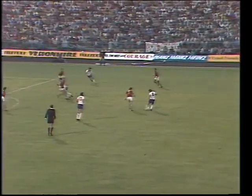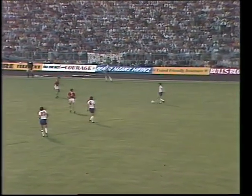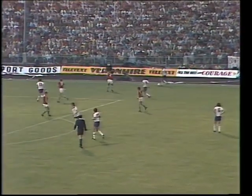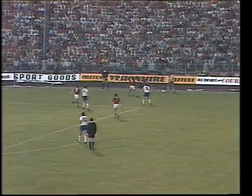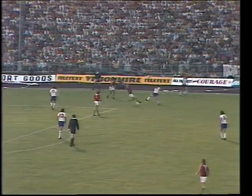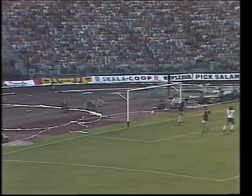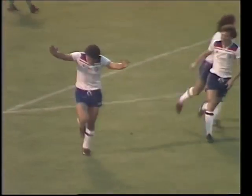But now it's Brian Robson. Koppel. Flick wide for Phil Neal on the far side there. Koppel. In again now for McDermott. Can he cross it in there? Brooking! And it's there! Oh, brilliant. England have scored, and Trevor Brooking has done it.